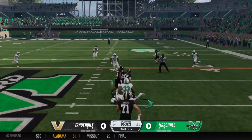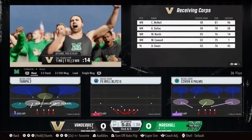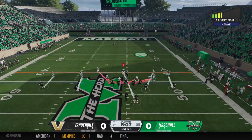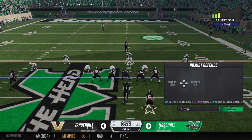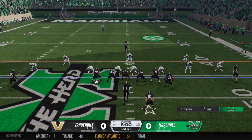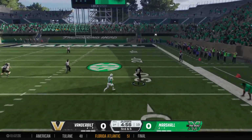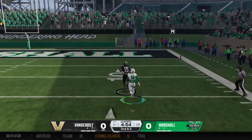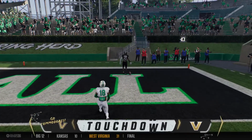Got his man down the middle. They make the stop, but not before he takes a chunk out of what they need to move the sticks. How aggressive might this play call be on 3rd and short from the 46? To the air, it's Dalton. Here's the heat. Got him downfield. And he motors into the end zone.